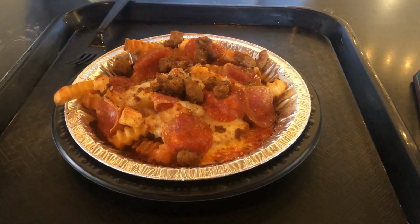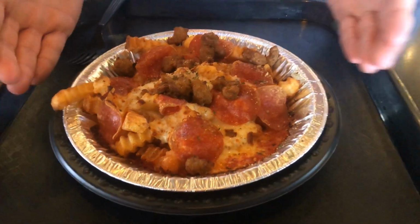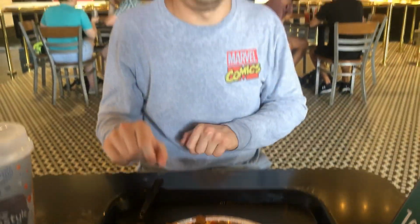It looks very similar from other photos I've seen to the tots that they have at Green Eggs and Ham. So I'm wondering if it tastes any different. We have it, the glorious pizza fries.